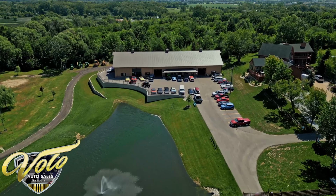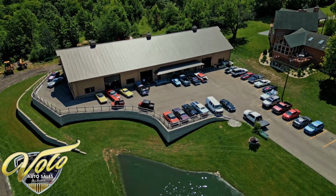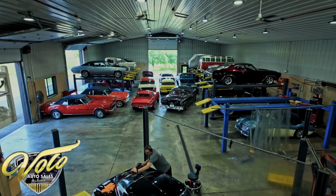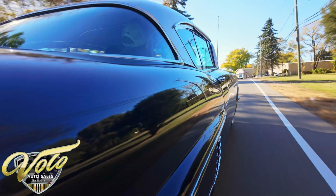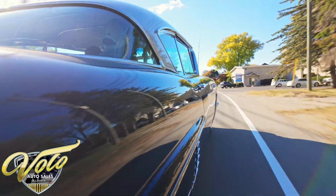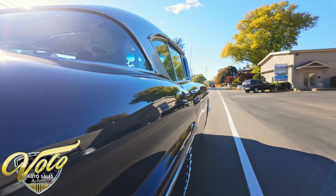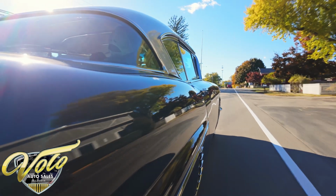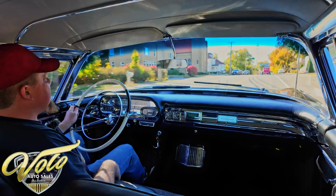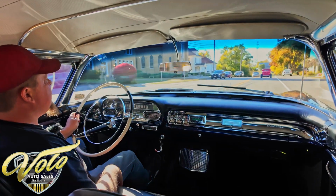Our shop went over this. There were some things that we did to it. We spent about $2,400 on this car. We did recharge the air conditioning. We put a new alternator in it. There were several other things that we did as well. If you need a full listing of the service, just go online and we have all the details there for you.